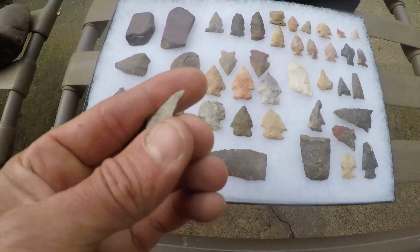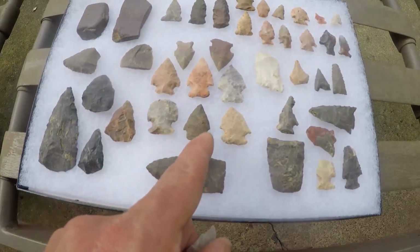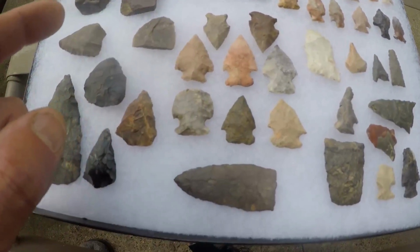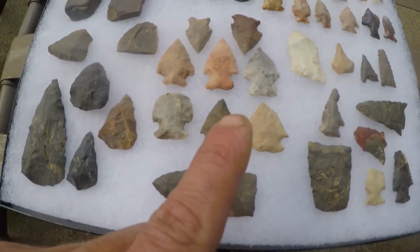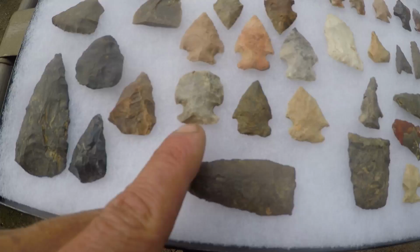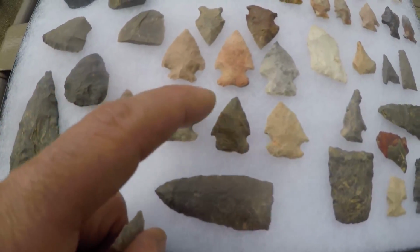All right, here's the points from last week. The water's up, but I went back over there, and all of these points in the middle, these eight, are all pentagonals. There's the classic pentagonal knife. I've talked about this before. You can go back and watch the videos from last week. There's the blunt. Usually these blunts are straight across.